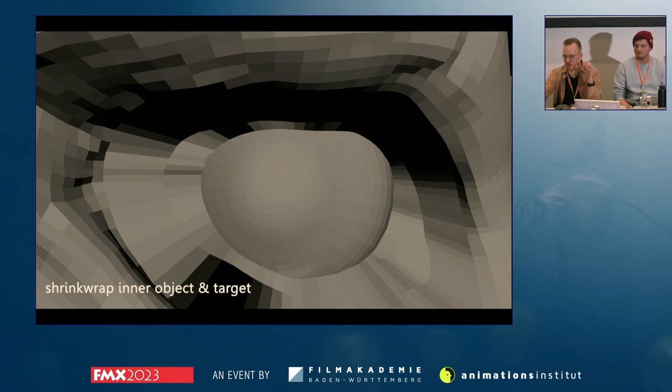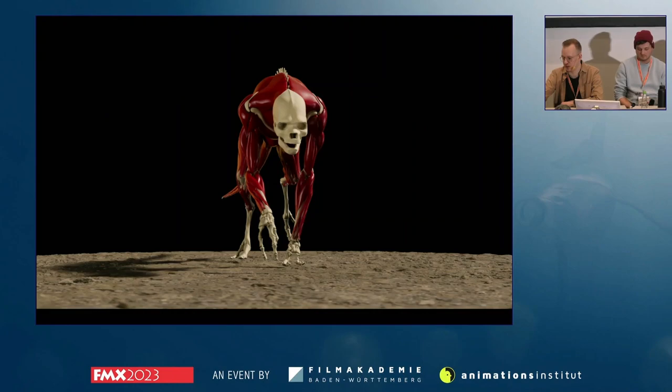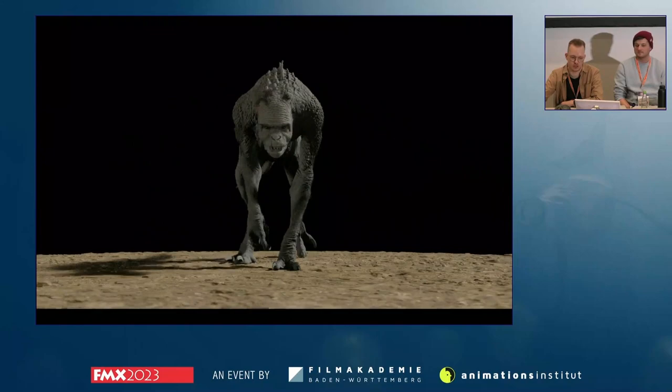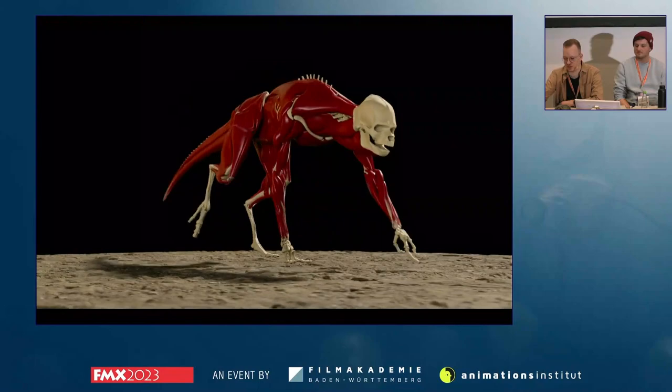But when you do it, as you can see here, the mesh gets deformed, so we add a blend shape on top of it to get back this lost data. Exactly. So for the muscle simulation, we use Ziva VFX. It's a Maya plugin made for tissue simulation, mainly muscle simulation. We simulated 83 individual muscles, which were all modeled by Till, as you saw before. So those were polygons. Those aren't created in Ziva or something.